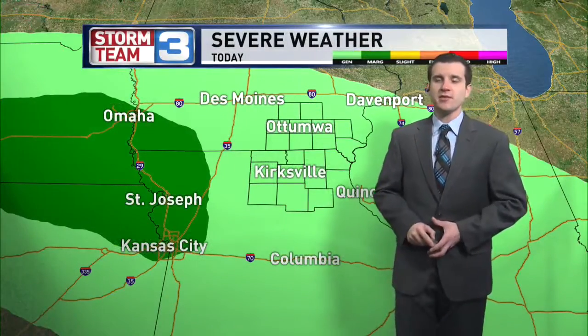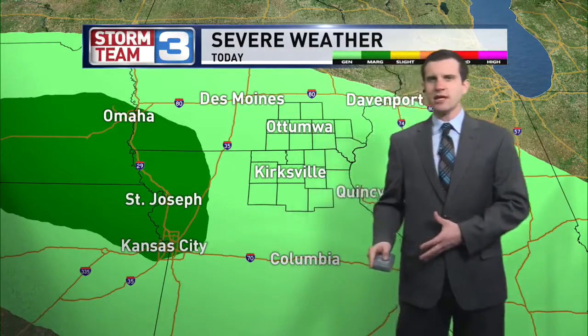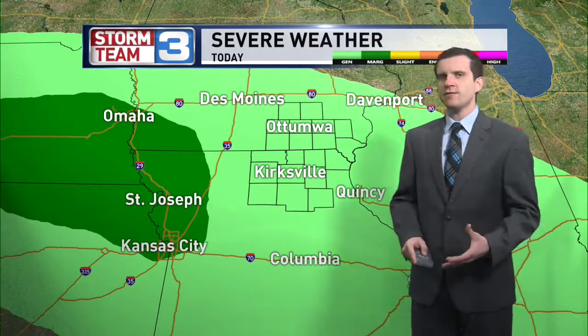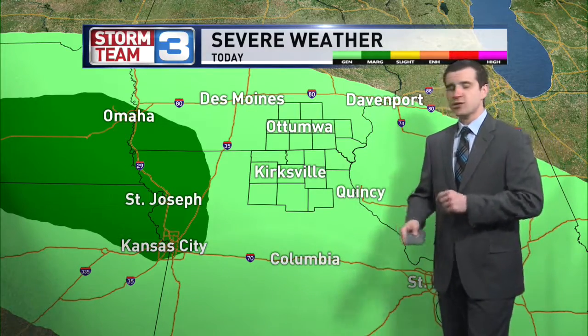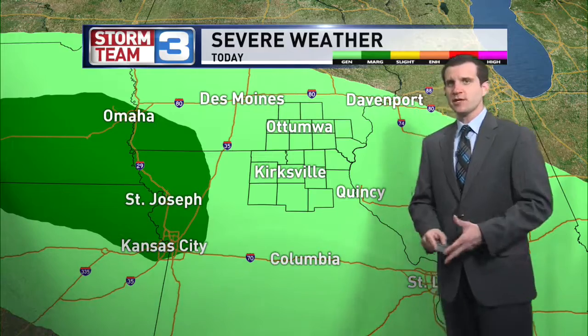A lot of that is going to be thanks in part due to how our air is set up. Our upper air patterns are really influencing warmer Gulf of Mexico air into the area, and we have a warm front moving in as well as a low pressure system that's just going to add a lot of energy and start to tip things away from liquid rainfall to thunderstorm activity.